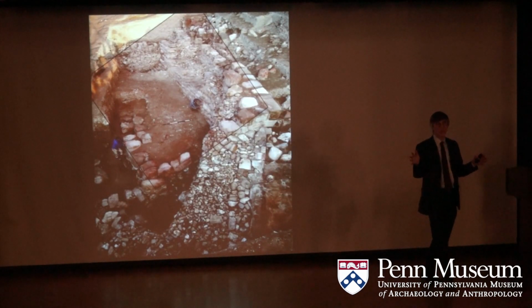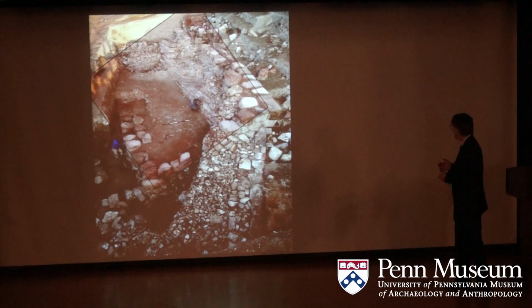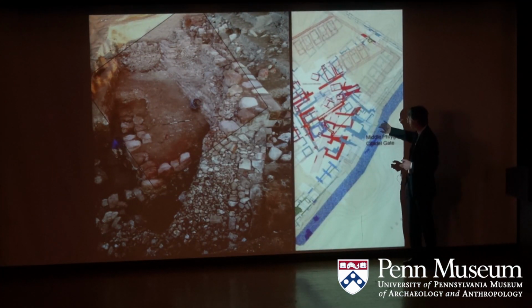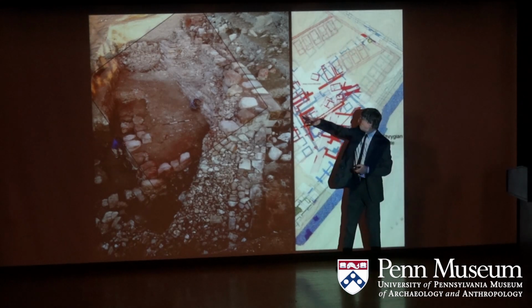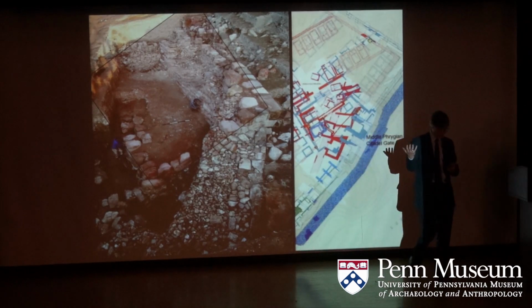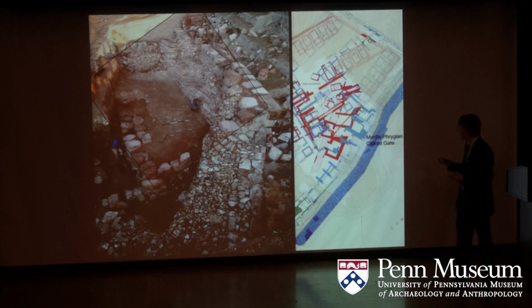Which is just enormous. Although, if you look at the middle Phrygian citadel gate on the east side of the citadel mound, it has the same enormous proportions as what we found on the southern side of the citadel mound. So this was far better protected than we had ever suspected before.